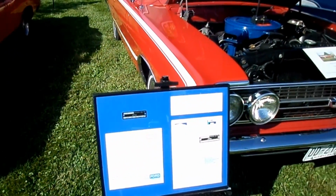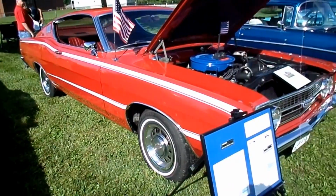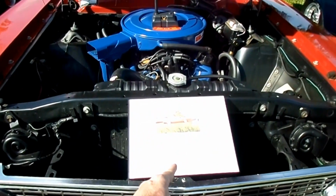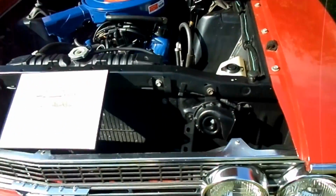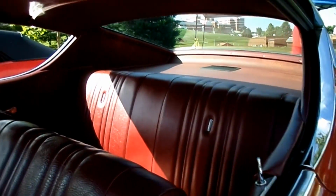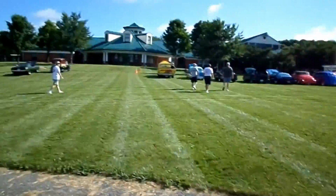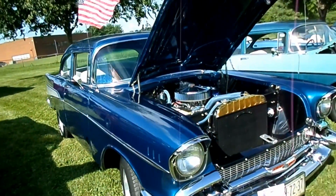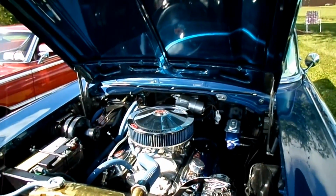This one's got the original documentation and everything. Which is nice. All original paint, interior. The motor was freshened up, but it's clean. Bow tie here, '57 Chevy. All chromed out and done up.